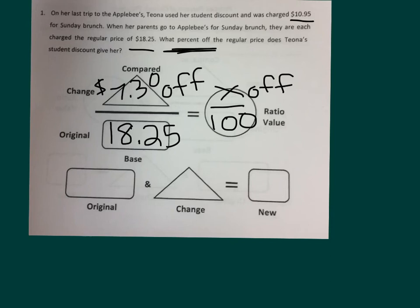And now I have my three numbers, so I can multiply across. So $7.30 times 100. And then you're going to divide by $18.25. And the answer up here is 40. And so the answer to the question is it is 40% off.